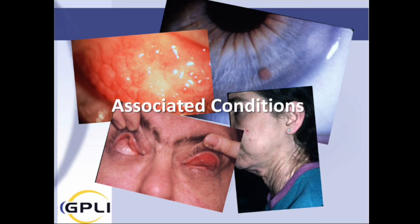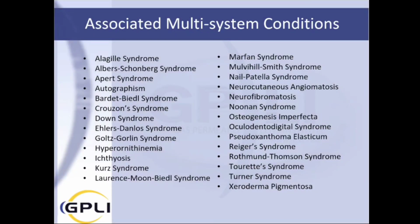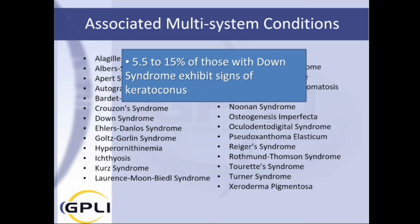Keratoconus has often been associated with systemic and ocular diseases. In the literature, keratoconus is commonly associated with Down syndrome, with between 5 and 15% of people with Down syndrome expressing keratoconus traits. It also occurs at a higher frequency in other mentally delayed individuals compared to the general population. Possible explanations for this include genetic abnormalities resulting in structural or biochemical changes, or a higher incidence of eye rubbing. Corneal hydrops associated with keratoconus also occurs at a higher rate in these populations.